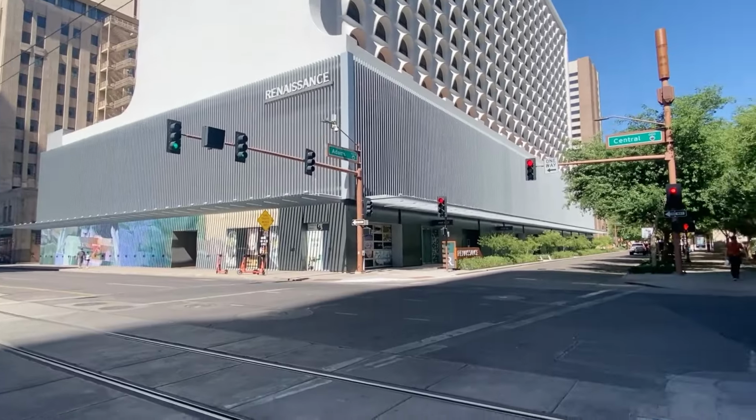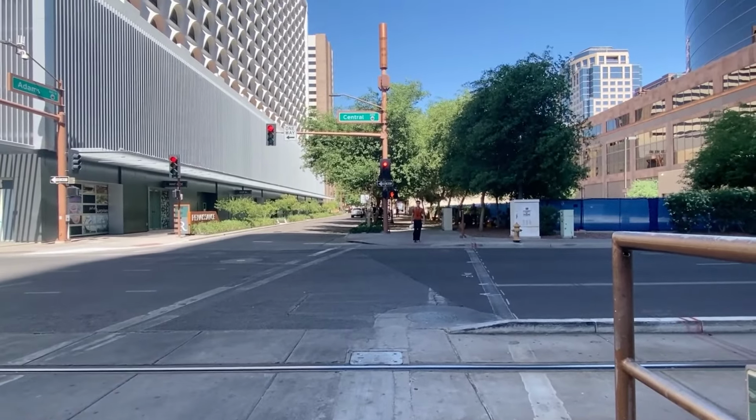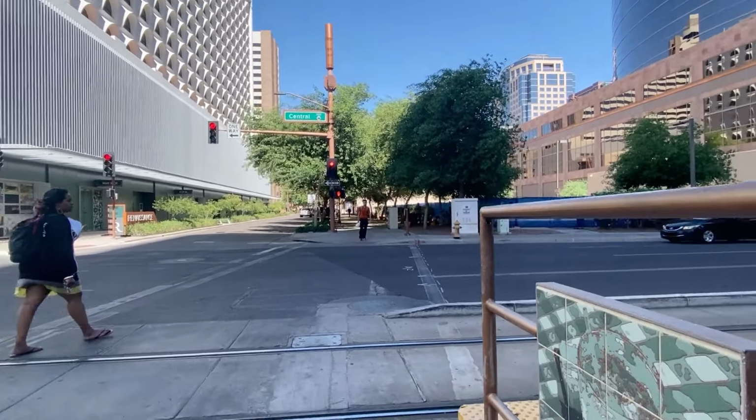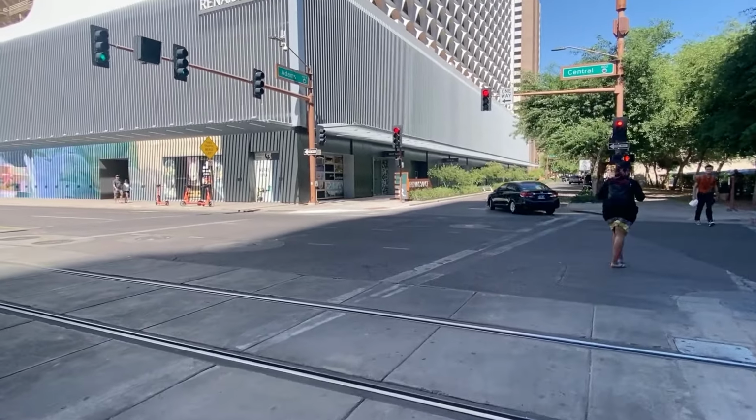We find ourselves now at the intersection of Adams and Central, just a few feet away from the Heard building, and this one is special for a different reason. It was not in the opening shot, but later in the film when Marion sees her boss at the crosswalk.